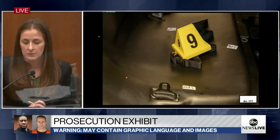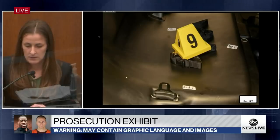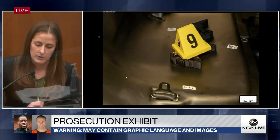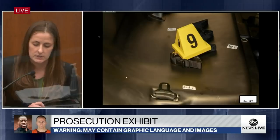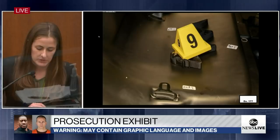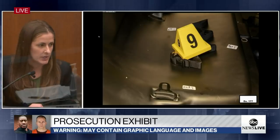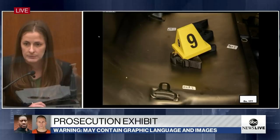We see in the center of this photograph, Exhibit 177, that strap you had mentioned earlier. But then there are also these 3 white tags. Can you describe those for the jurors? Yes, the 3 white stickers you can see are items 12, 13, and 14. Those are marking locations of potential blood stains. And then also on those stickers is a little notation. It says pH positive, and that means that the blood test that I performed was positive.